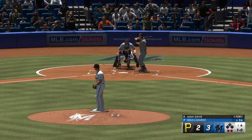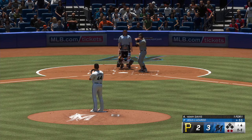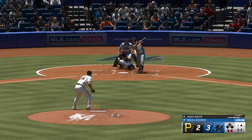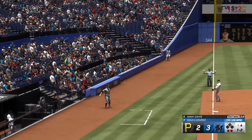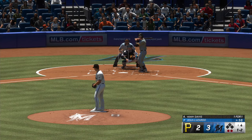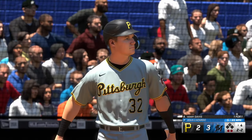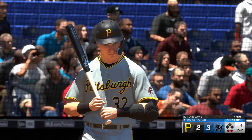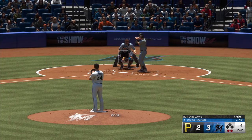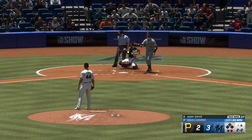Two down, nobody on. Top half of inning number four. Swing and a miss. One ball, one strike. Well, this is a good time to step out of the box, take a deep breath, reset. A couple of changeups. Probably won't see another one here. That one way inside. Two outs. Battling here as he fouls it away.